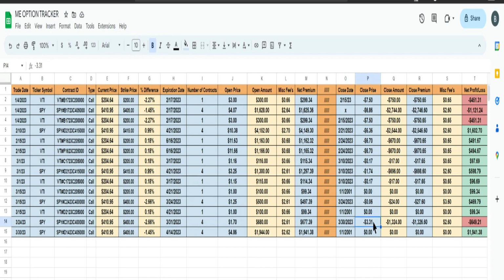I did have to pay $3.31 per share times the 100. That netted me negative $1,326.60. So that did put me negative $649 between the premium that I got up front and the amount I paid to close that option. So here I was negative $649.